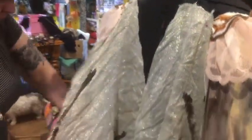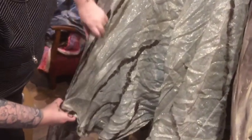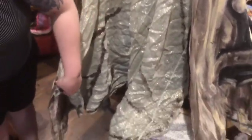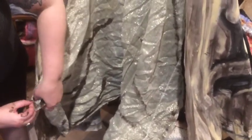If this kind of fits there, just pin it how you want it, and then I'll stitch it all together.